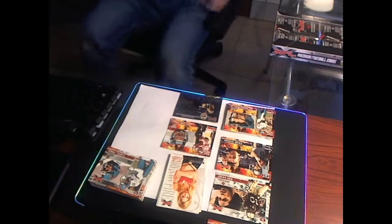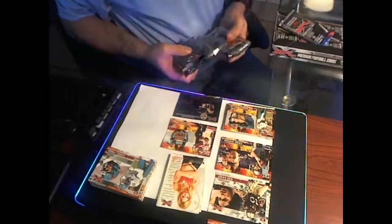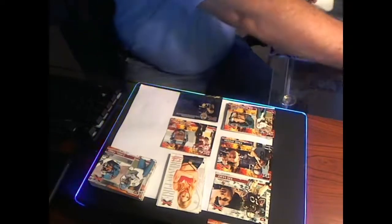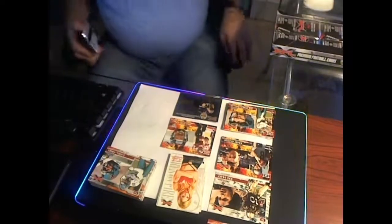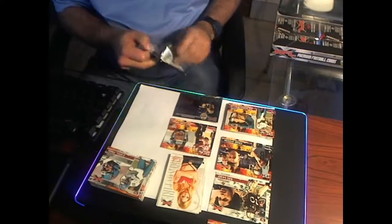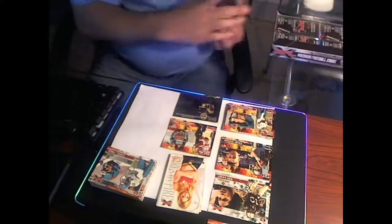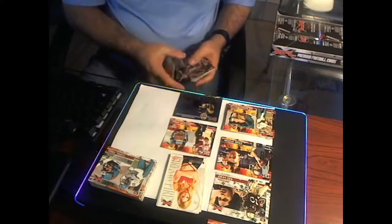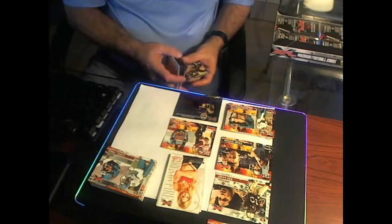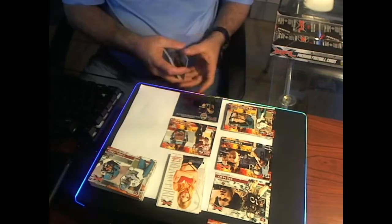Okay, here we go. Moving on. Let's see how many packs we've opened so far. 1, 2, 3, 4, 5, 6, 7. We're opening 8. On pack number 8, let's see if we pull maybe another Casey, another Tommy Maddox or another Rod Smart out of this pack. That would be really cool.